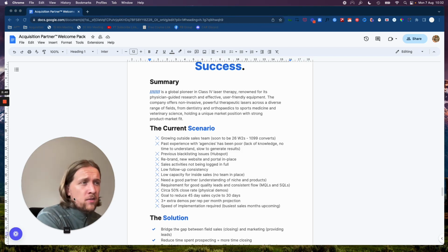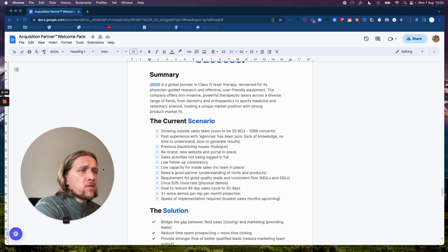It's something that if you are charging 30-day retainers or 90-day retainers, and you're struggling to get clients on a 12 to 24 month basis, following the acquisition partner offer is something that's going to really help you here. So just to give you a very brief summary, it's going to help show you exactly why we have tackled this niche.